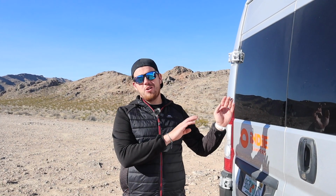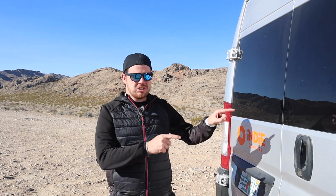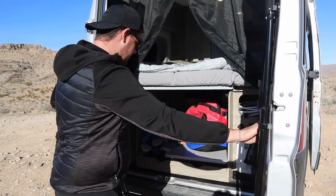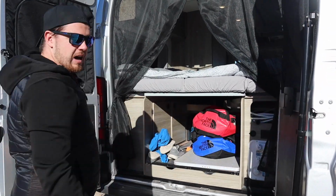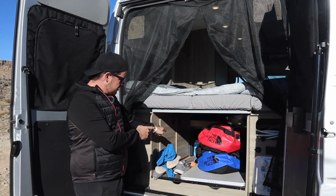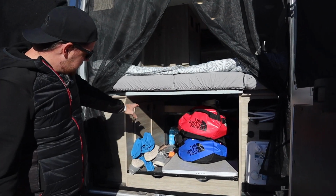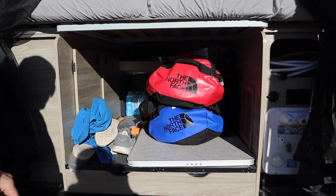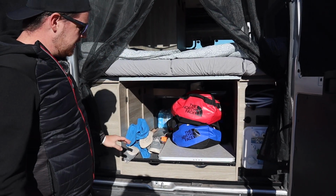Now that Aimee's shown you around the whole of the inside of the van, I'll take you around the outside and also the technical bits and bobs of the van. Starting here, right at the back. As you can see, the storage area that Aimee was talking about is right under here, underneath the bed. We've got our bags, some dirty clothes, and then a table and bits and bobs that we didn't really need in the front of the van in there.